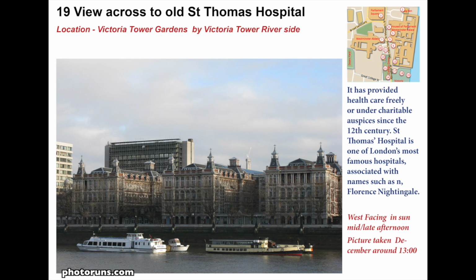And he had a bit of a conflict with the king at the time, King Henry II, over the privileges of the church, and was murdered and then later canonised. So St Thomas's Hospital has 7 buildings, one for each day of the week, and it was built in a pavilion style so that it improved ventilation and monitoring and segregation of infectious diseases.